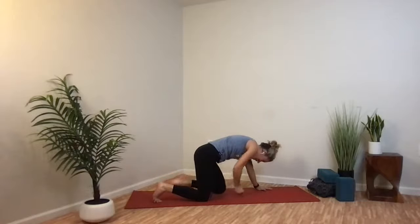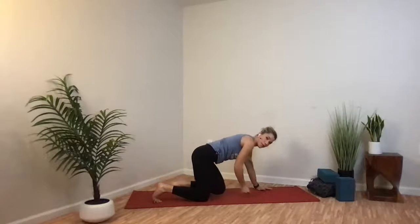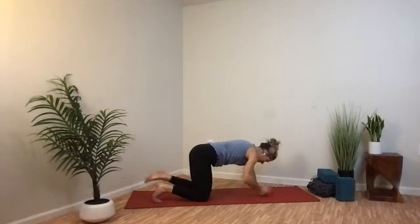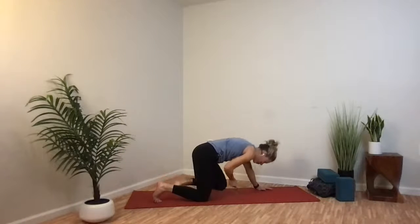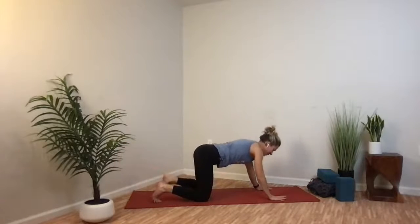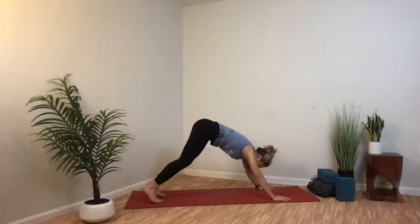Just really leaning into the sensation, even if it's one of slight awkwardness or weirdness. Good. And then just finding one more cycle here. Ending in the extended position on the inhale, and then using the exhale to set the hand and the knee down. Take it up, downward facing dog.